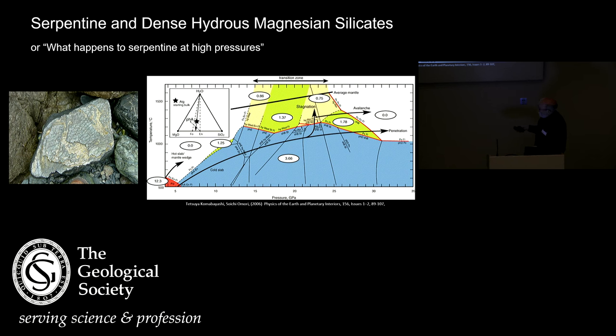So when you subject serpentinite to these sorts of pressures and temperatures, you find that as the pressure goes up, it goes through a number of phase changes as indicated by these solid lines. But each of these successive phases actually continues to contain the water.